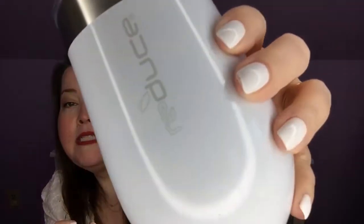This is a good time to talk about this. This is just Reduce. It is a reusable stainless steel cup that we got in our Glossy Box that's kind of wine glass shaped. And it has a nice plastic lid with a nice little drinking thing in it.